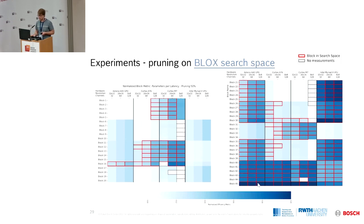And you can see that there are quite a few similarities between some of the chips or hardware, but there are also some differences depending on where you go. So this also indicates, again assuming our metric is meaningful, that you probably want to have different search spaces depending on what kind of device you're running the neural networks on in the very end.